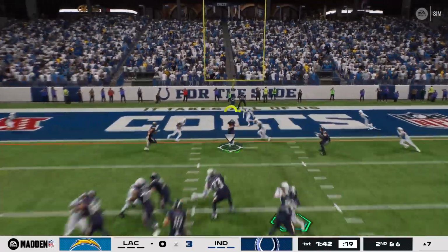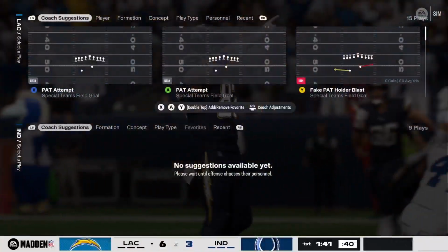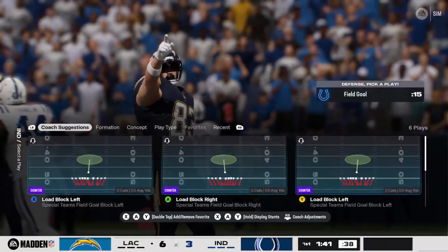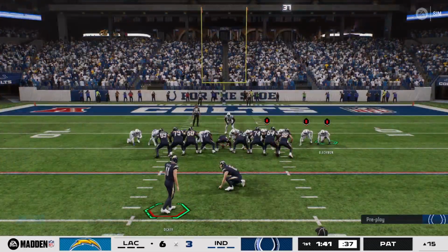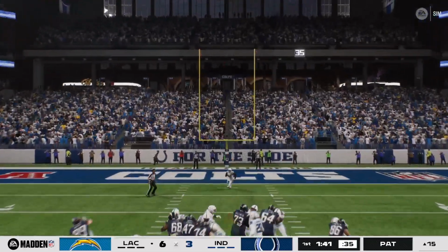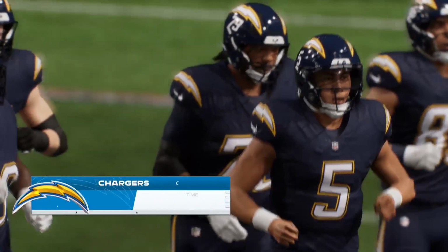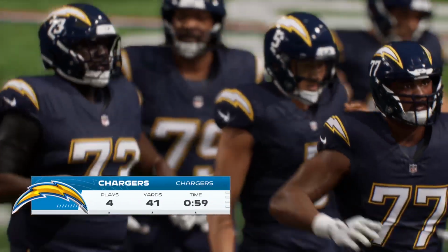Here's Herbert. Touchdown! Tyler Conklin, a 7-yard touchdown grab. And the Chargers have answered that early field goal to take a 1st quarter lead. Extra point up and good by Dicker. And that makes it a 7-3 lead.